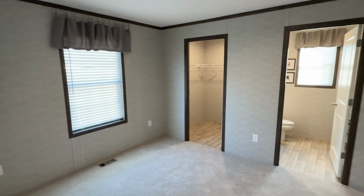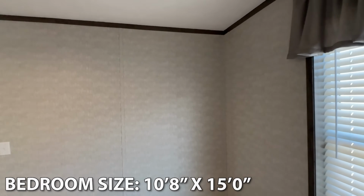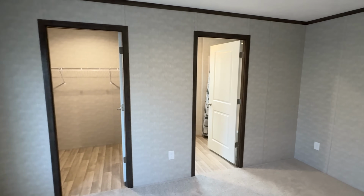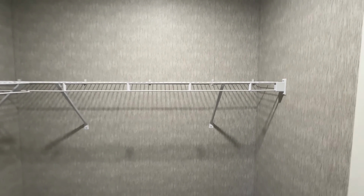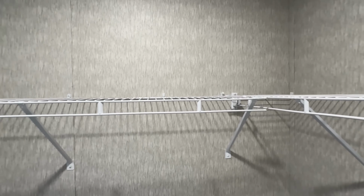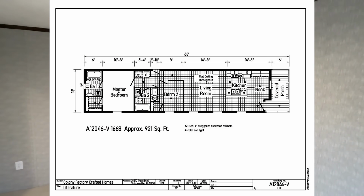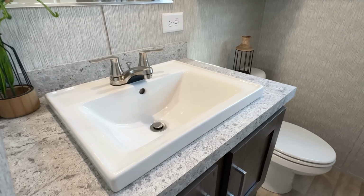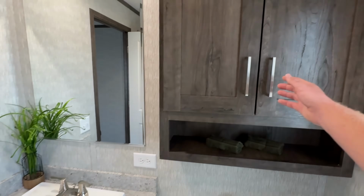All right, into the main bedroom. Ooh, this room's good size. So we got two beds in this house. Got a great size walk-in closet here as well. And they went with the different cabinets in this bath. And we have some cabinets here above the commode.